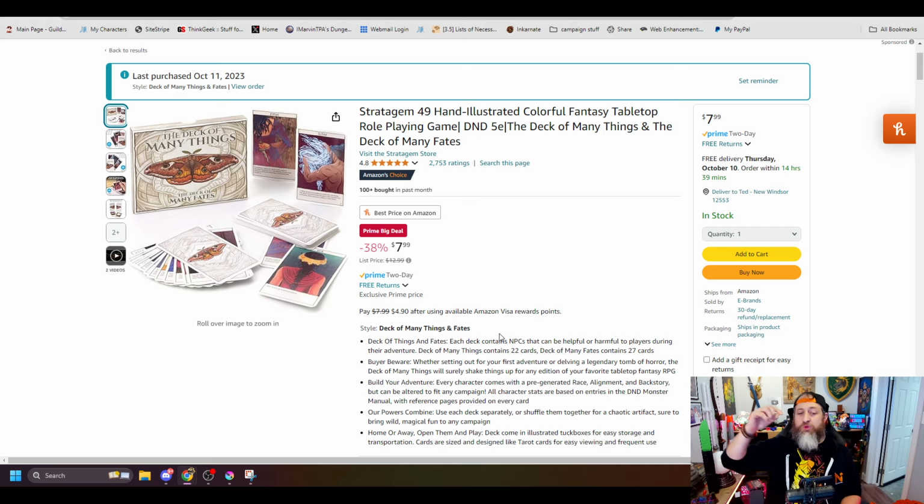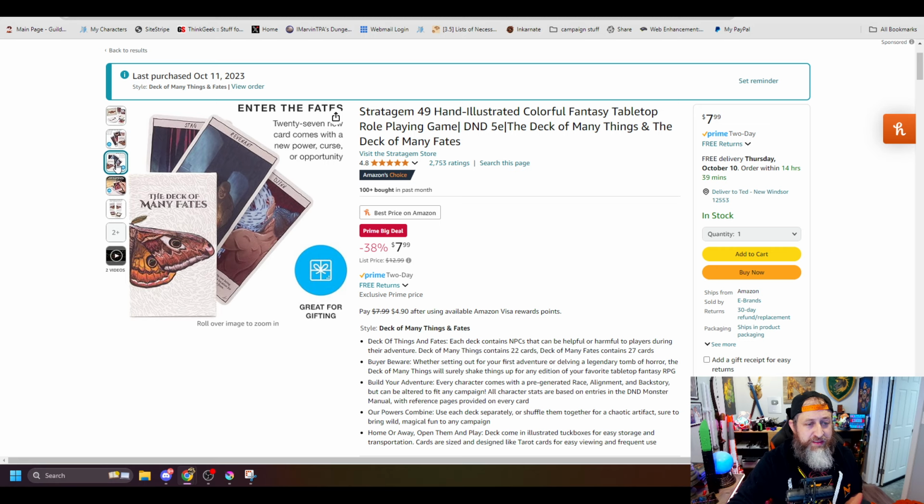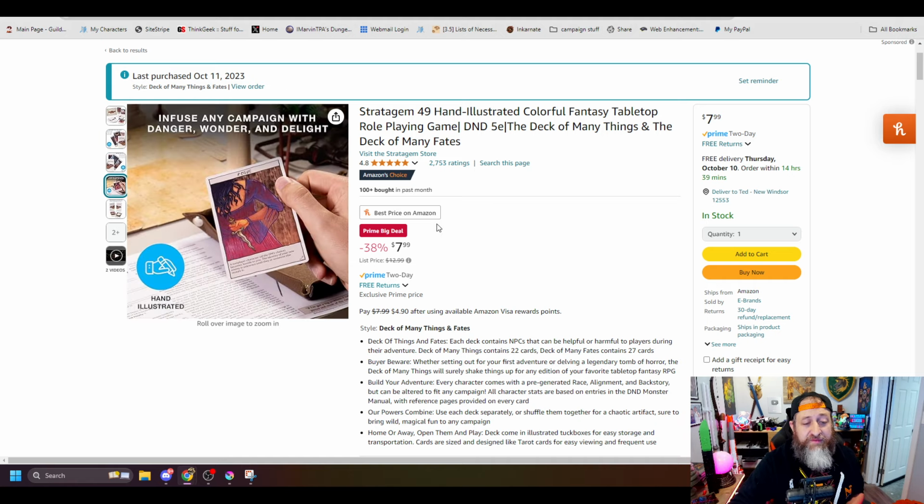Now, this, you should not sleep on this set of cards for $7. You can see I bought them myself last year on Prime Deal Days last year, a deck of many things, custom hand illustrated, for $8. Now, obviously, you could get the deck of many things, the official one from Wizards of the Coast, but to get a hand drawn, unique art deck of many things with actually additional cards beyond the original 22 cards, and then an expanded 27 new cards with different powers unique to this deck. And they are beautifully hand drawn and written with the effects on them, and it's $8. Definitely worth it. I mean, look at the ratings, almost 3,000 ratings, 4.8 stars. Speaks for itself.